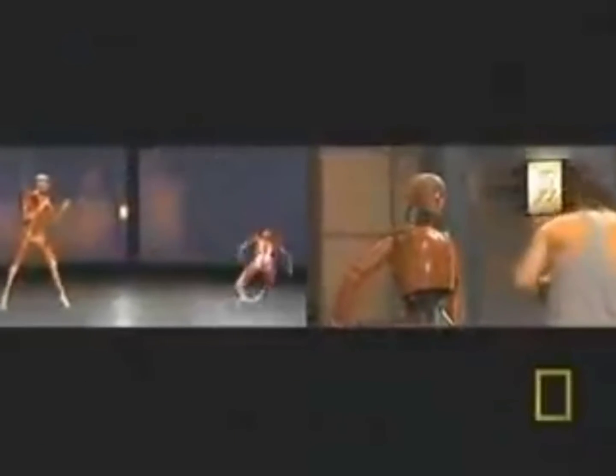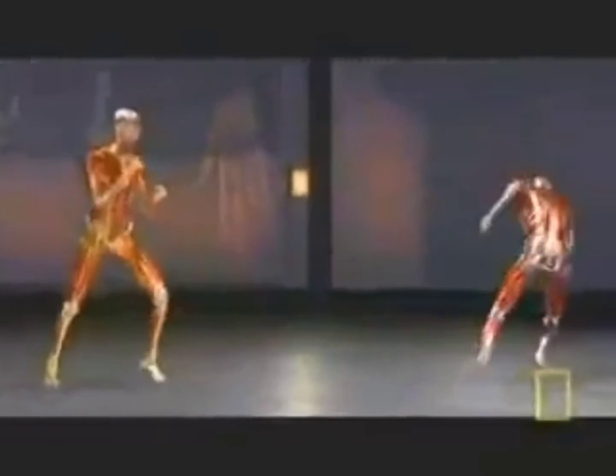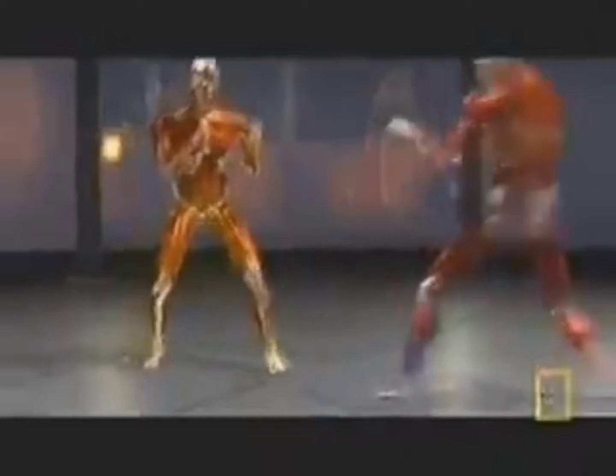Technology confirms legend. The one-punch knockout is real. But how do they do it? The secret of boxing is known as kinetic linking. A perfect flow of energy through the entire body.